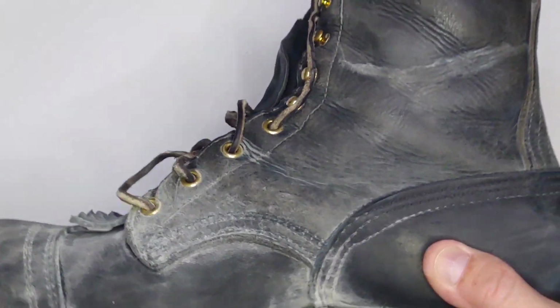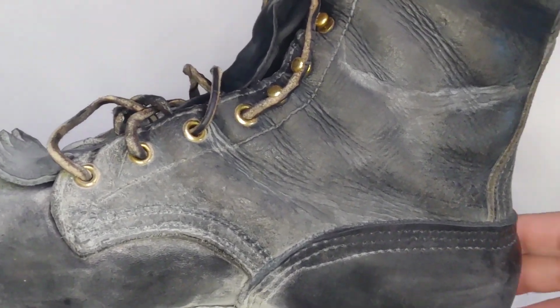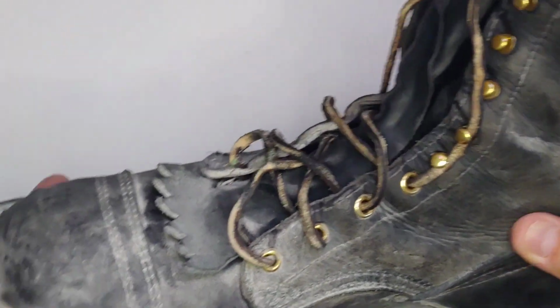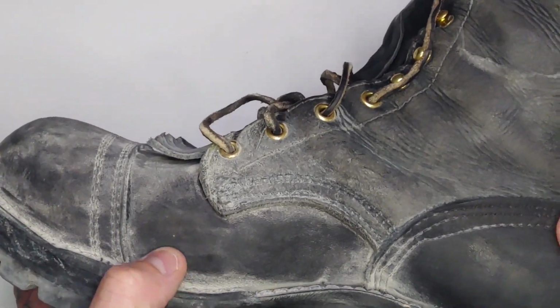Here's the right boot. Looks a little dirtier on the top for whatever reason. Right around there. You can hear my birds chewing stuff in the background. Hopefully that's not a big deal for you.